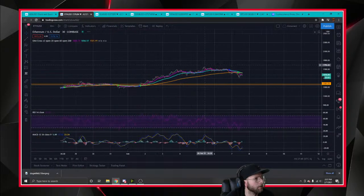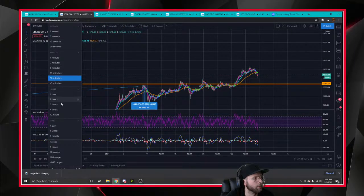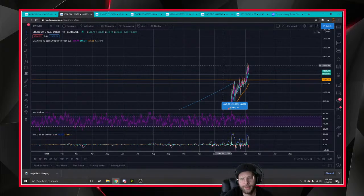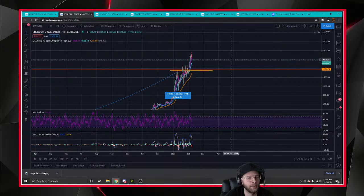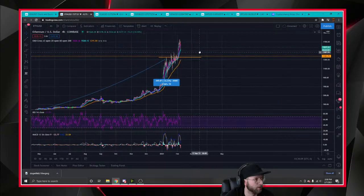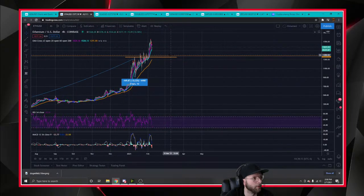Let's zoom in. There's not much you can do. You're just kind of waiting to see what happens. You're in uncharted territory, so you can't really chart it. Unfortunately, no problem with the ADA. One of the ones I know I got in my holdings, so might as well look at it too. So yeah, unfortunately, I can't do much with Ethereum.